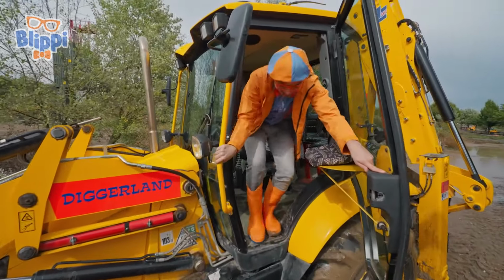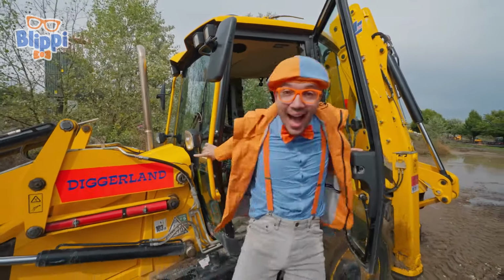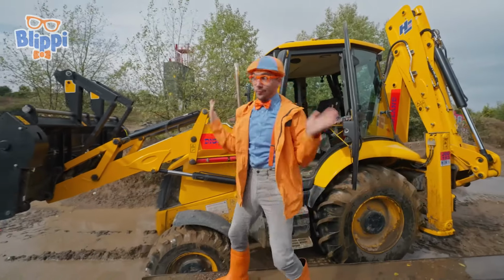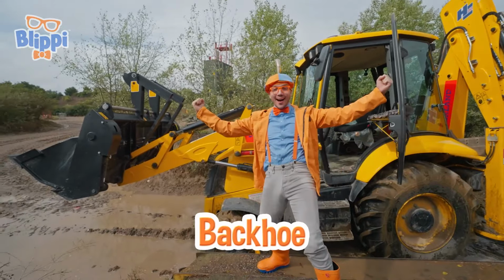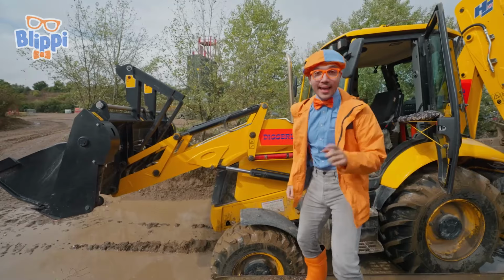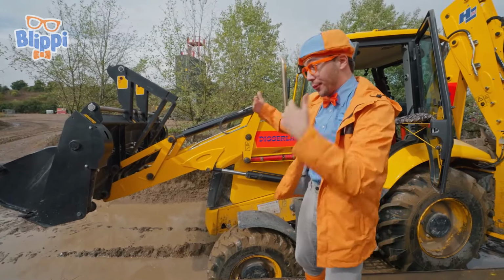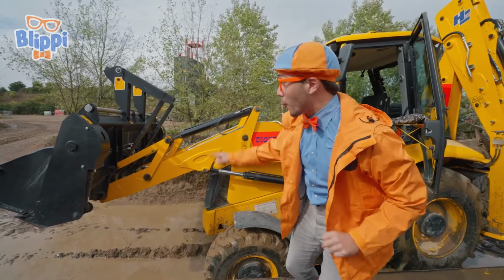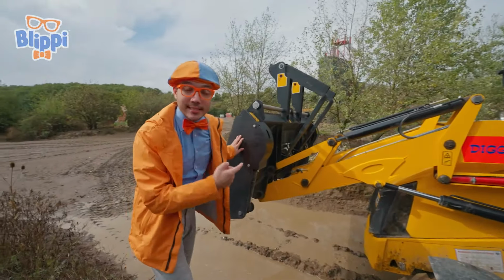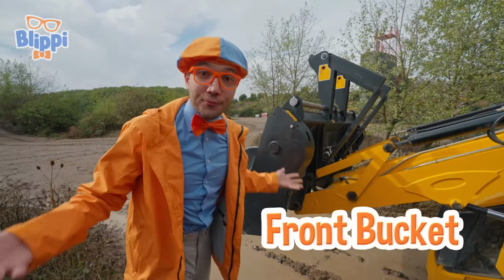Hello! Check it out! Do you know what I was just driving? Yeah, that is a backhoe! Yeah, it's a little bumpy to drive, but so fun! And I thought we could go on a ride together. But first, I wanted to show you this. Do you know what this is called? It's called the front bucket.